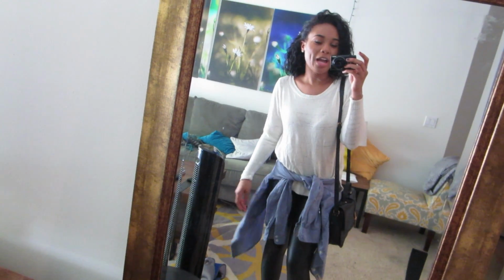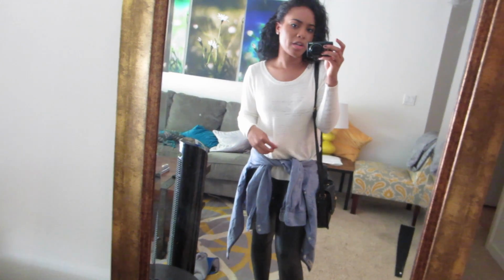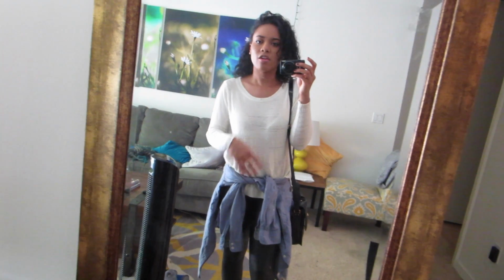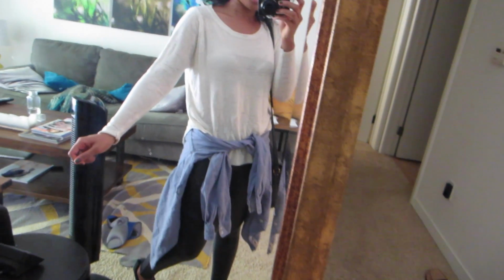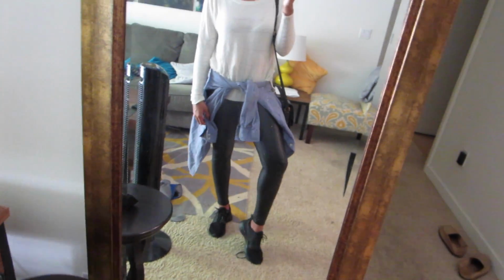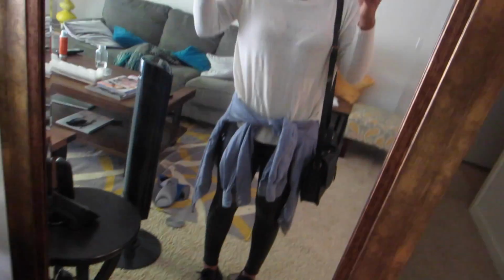So this is just my quick outfit I threw on to leave. It's just a white sweater, which I don't remember where I got this from, but they're everywhere this time of year. I have this denim shirt around my waist. I'm wearing pleather leggings and my all black Nikes. So it's just very comfortable and yeah.